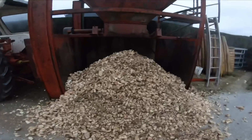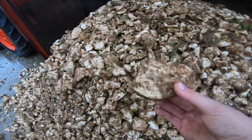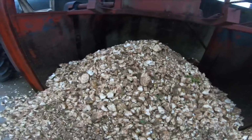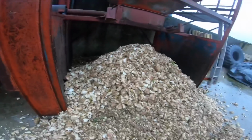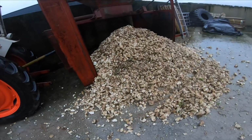Now it needs to be tightened off a little bit. You can see there's some of the bits, like that there, a little bit on the big side, but there were some of those in it on Saturday, and it chewed through them. It's just like a largish potato, you know, they'll chew through it.